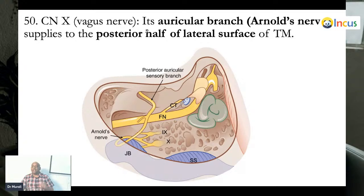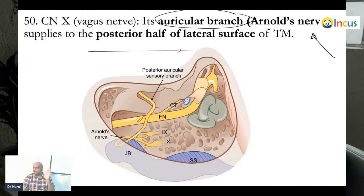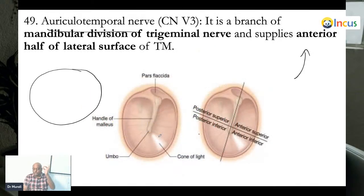Then cranial nerve 10, its auricular branch, which is called Arnold's nerve, supplies the posterior half of the lateral surface of the tympanic membrane. The lateral surface has an anterior half and a posterior half. The posterior half is supplied by cranial nerve 10, the vagus nerve, Arnold's branch. The anterior half of the lateral surface of the tympanic membrane is supplied by the auriculotemporal nerve, which is the branch of the mandibular division of the trigeminal.